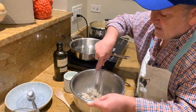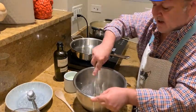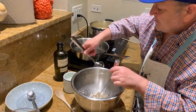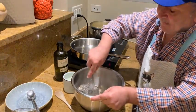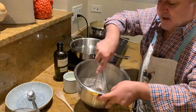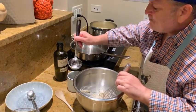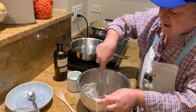Okay, cheese and pepper, stirring vigorously with my whisk here. I'm going to add a little bit more of the pasta water to it, just to thin it out a little bit more. Okay. It's coming into a nice little paste. I don't know if you can see it, but it's making a little bit of paste. Add a little bit more water to it. You have to work rather quickly here just so that everything comes together. All right, here we are.